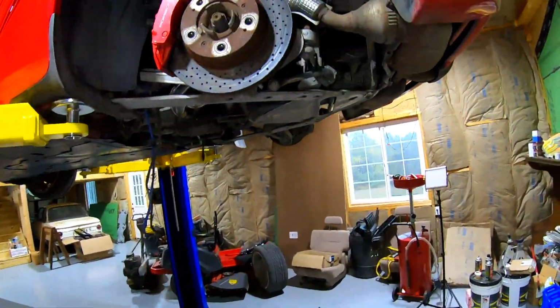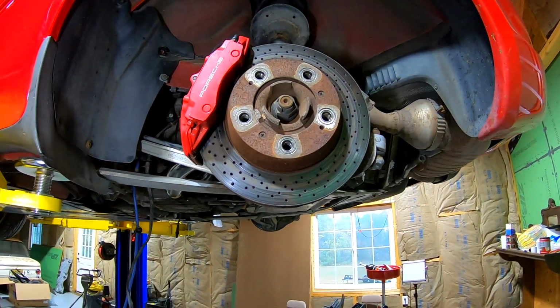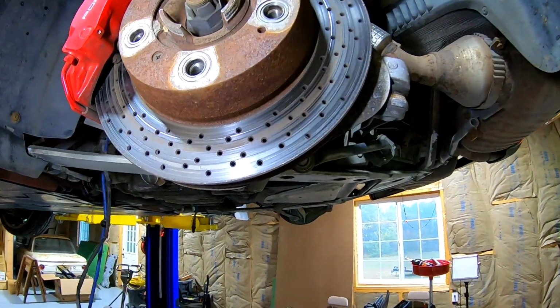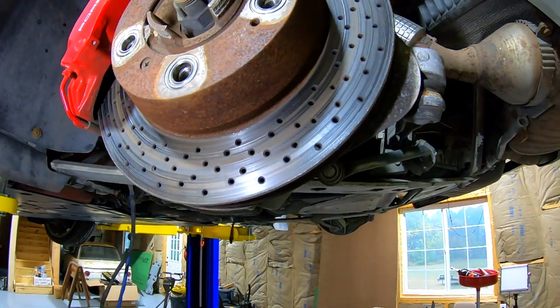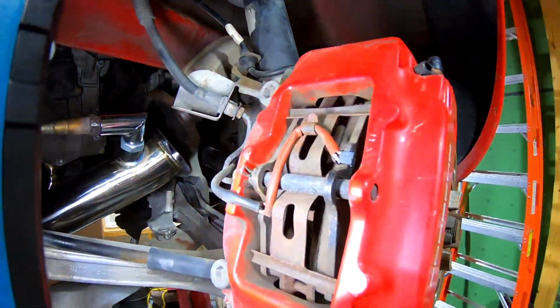Okay, the first thing is the brakes. These cars have Brembos on them. The previous owner replaced the rear brake pads. But looking at it, I'm like, what the hell? I've driven this car enough, it shouldn't have any rust in there. What the hell's going on here? It looks weird, right? The disc looks funky. We still got almost full pad.